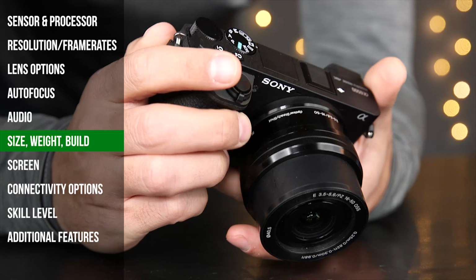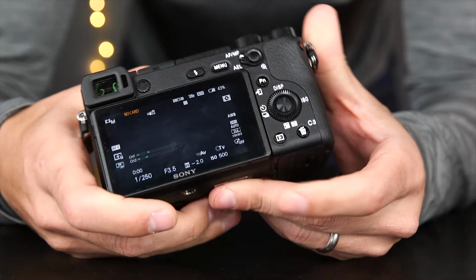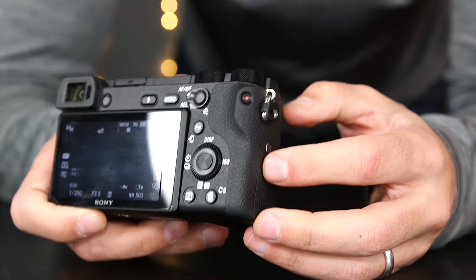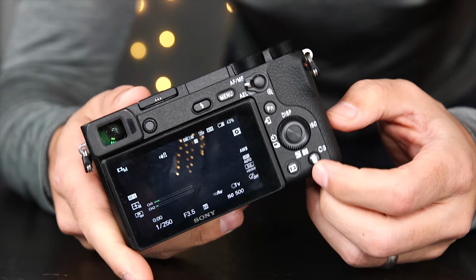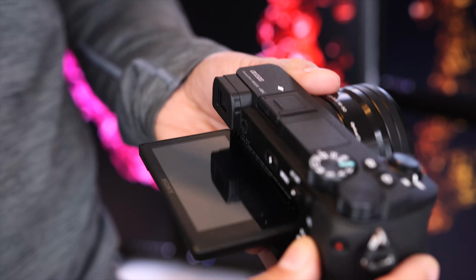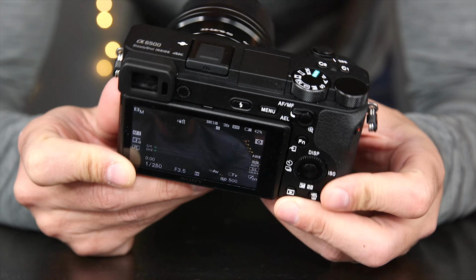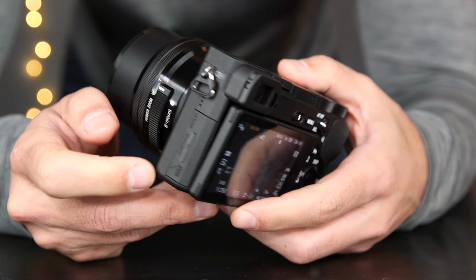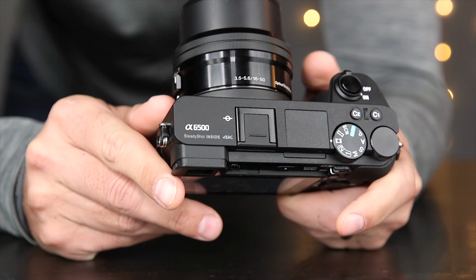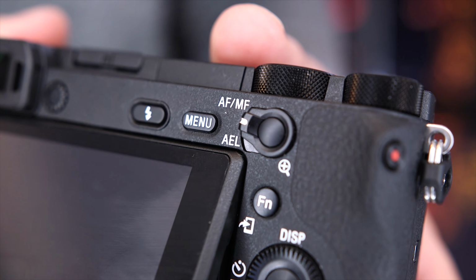Okay, so let's talk about the size, weight, and build. Now the a6500 shares some of the same form factor or body size and shape as both the entry-level a6000 and the mid-range a6300. So if you're using one of those already, then the a6500 will feel very familiar in your hands. It's a magnesium alloy rangefinder style body, and of course because it's mirrorless camera, it's super compact. And it also has really nice seals around the buttons for dust and weather resistance.